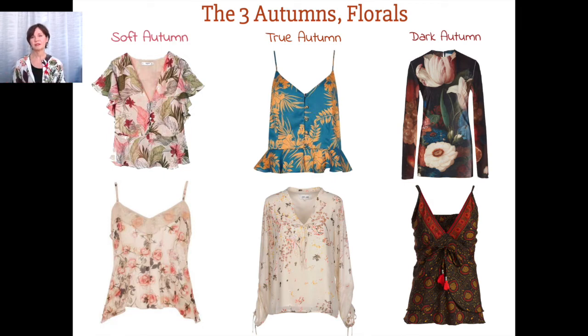Move them over onto the tops in the soft autumn row or the true autumn row. You would see nothing else. This would be the puzzle piece that sticks out and takes all your attention. Try putting it as a lipstick on that person. It would take over entirely. So this gives you some idea of the differences between the three seasons. And in the blog post, we will talk about them a lot more.